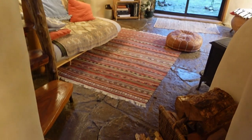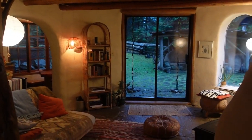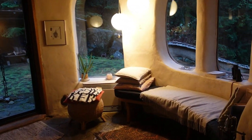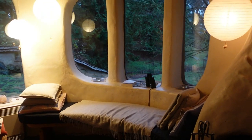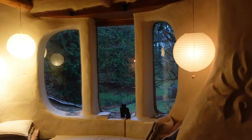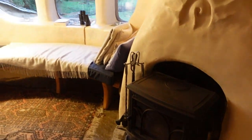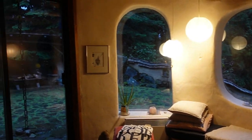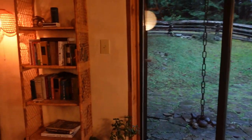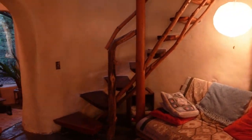Okay, so just entering into the house, you'll right away see the living room. So it's just a little reading nook. This is where I've been most of the time, just reading during the trip. And then we got a nice little fireplace here that we'll get going a little bit later. And a little seating area with the stairs.